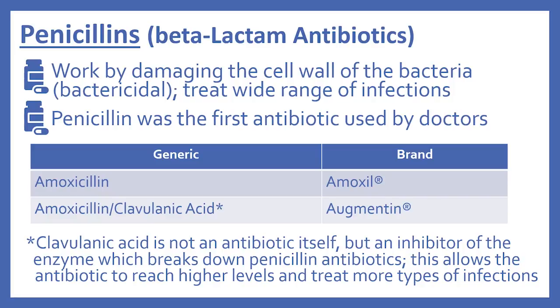And in the top 200, there's amoxicillin, brand name is Amoxil, and amoxicillin with clavulanic acid, and the brand name of that is Augmentin. And just a note here about the combination of amoxicillin with clavulanic acid. The clavulanic acid is not an antibiotic itself, but an inhibitor of the enzyme which breaks down the penicillin antibiotics. So by combining it with the amoxicillin, this allows the antibiotic to reach higher levels and to treat more types of infections.